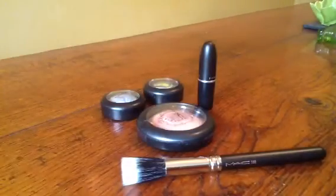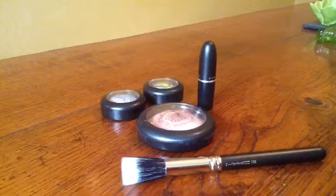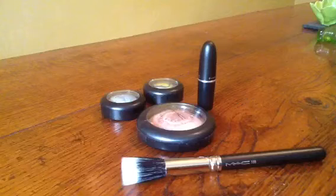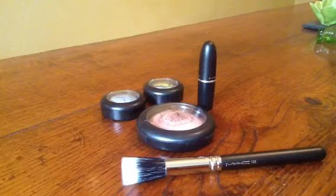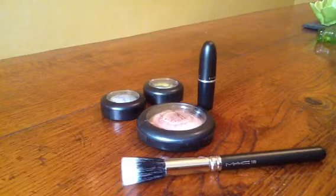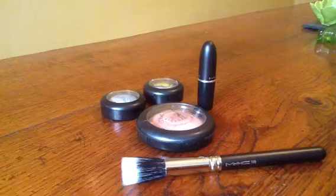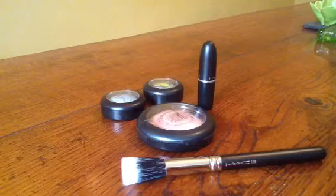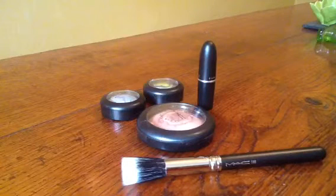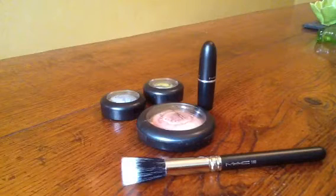So that was my MAC Heavenly Creatures mini haul. There are lots of other things to see in the collection. They have blushes. I'm not a fan of MAC blushes. I've bought a few over the years, and I don't find that overall they work brilliantly for me. I'd rather pay a little more for Chanel, to be honest, who I think are better, or just pay far, far less and buy an ordinary drugstore one.